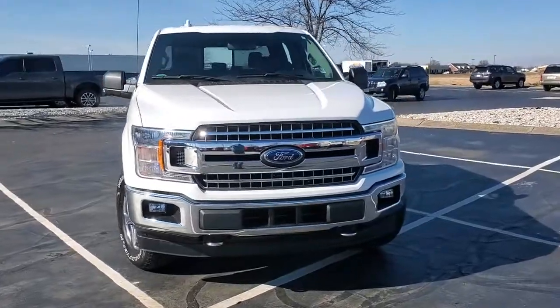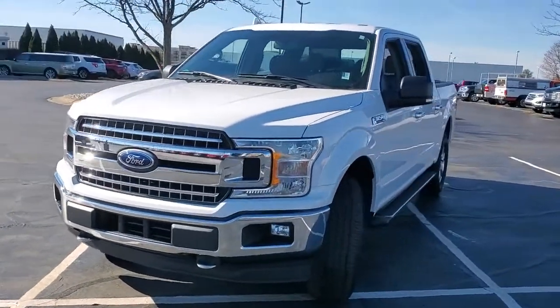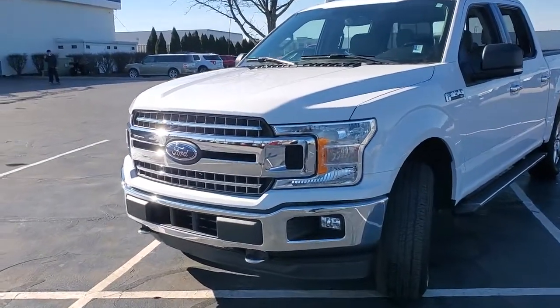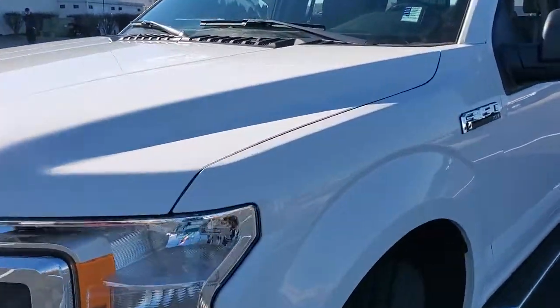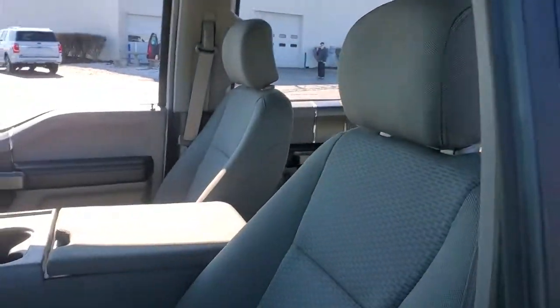Here is a wonderful 2018 Ford F-150. This vehicle is an outstanding buy with fewer than 15,000 miles on the odometer. Enjoy a new level of ease and confidence, whether at work or play, when you're in this F-150.